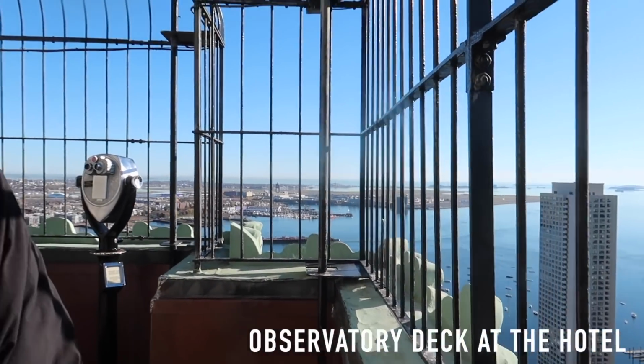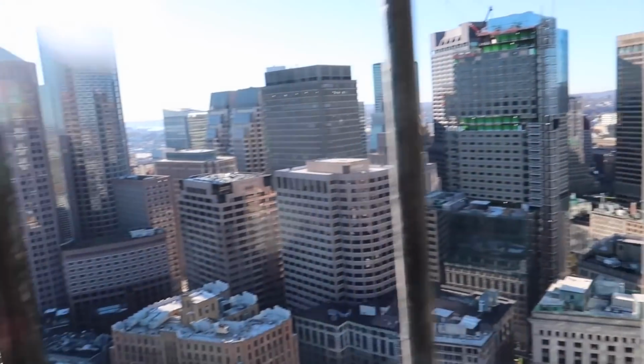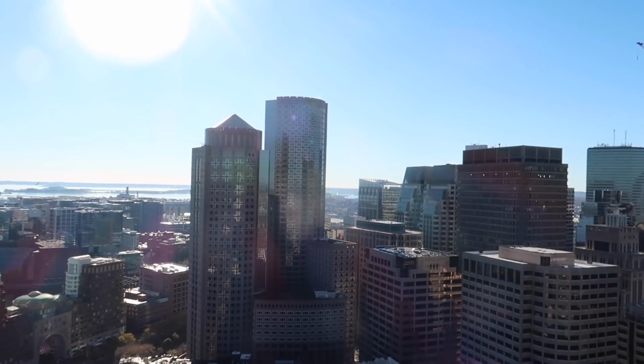And then the next morning we went up on the observatory deck of our hotel, which was super cool, and it wrapped all the way around the building, and you could see Boston from so many different angles. It was really cool to see the pretty trees from up above and the water, and all the boats coming in and everything in the harbor. So it was really, really neat.